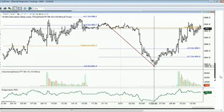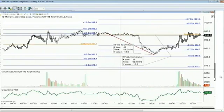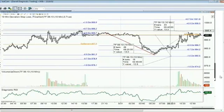So that was a deviation move from high to low. Even though it didn't hit the 1 deviation, it hit a 1 deviation move. What about on the way back up? Okay, because we bounced off this, right? Right there, 13 points.